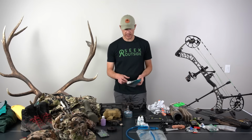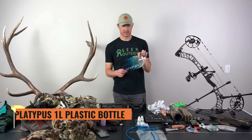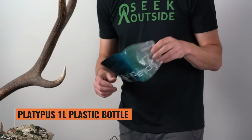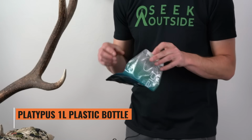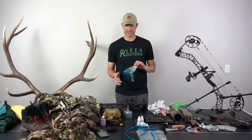I do carry a backup water bottle. This is just a little Platypus 1 liter plastic bottle. A lot of the times when I stop at a water source, I will fill this up, and I use this most often for just rehydrating my meals at night.